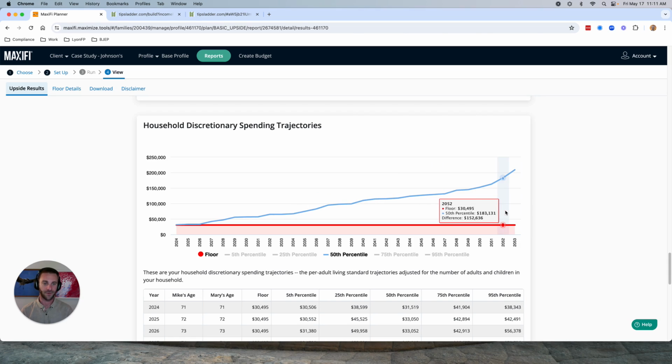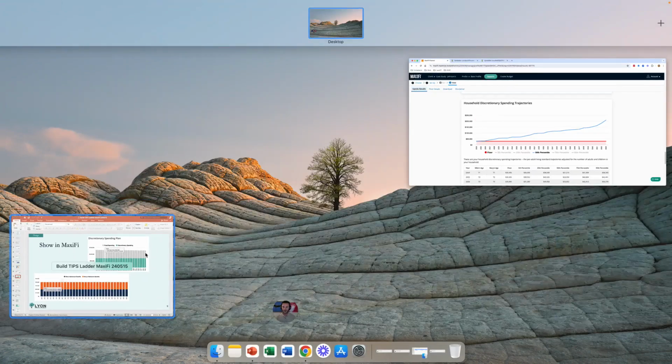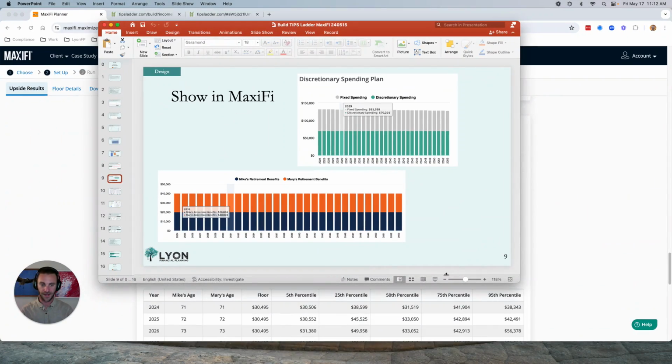As I said before, if we rerun the program and have this couple put less into TIPS, we're going to lower the red line and raise the blue line. If they put more into TIPS, we're going to raise the red line, this is the floor, and lower the upside. That's the idea. This would be an iterative process to really identify the risk-reward trade-off driving this couple's decision. Okay, so let me go back to my slides here.